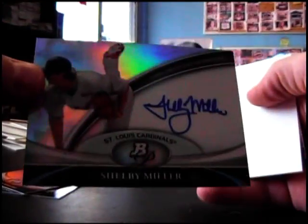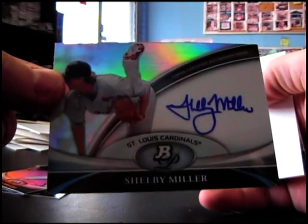Still looking for one here. Hopefully it's in these last two. Hopefully it's in the last one. Blake Smith. Don't short the first box. Didn't do it. Shelby Miller. Last pack autograph.